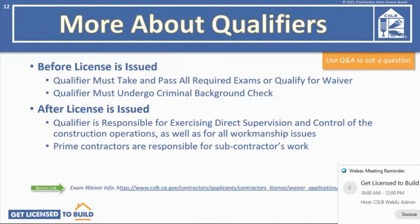After the license is issued, the qualifier must be in a position to exercise direct supervision and control of the company's operations. They're also responsible for all workmanship issues. It is also important to note here that if you are trying to get a B general building contractor license and you hire subcontractors to work under you, you are responsible as the project's prime contractor for the work that they do.